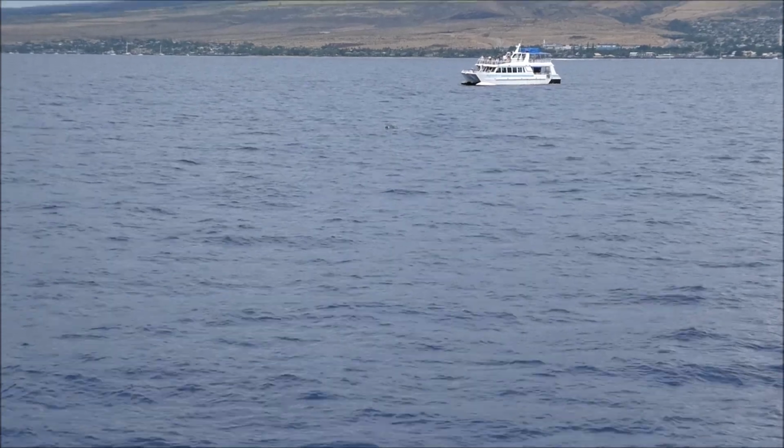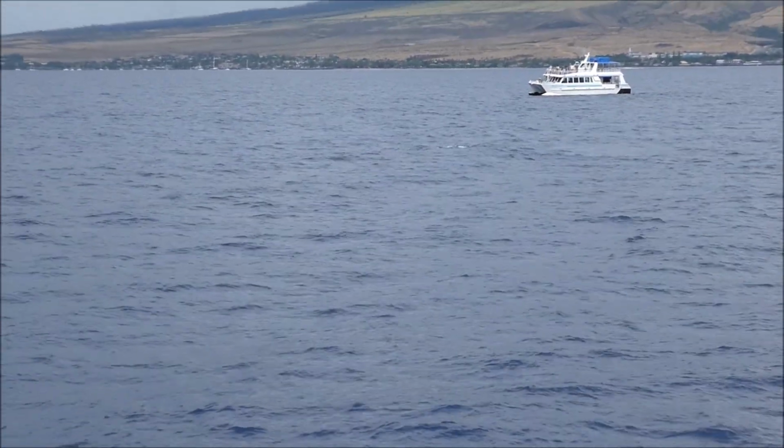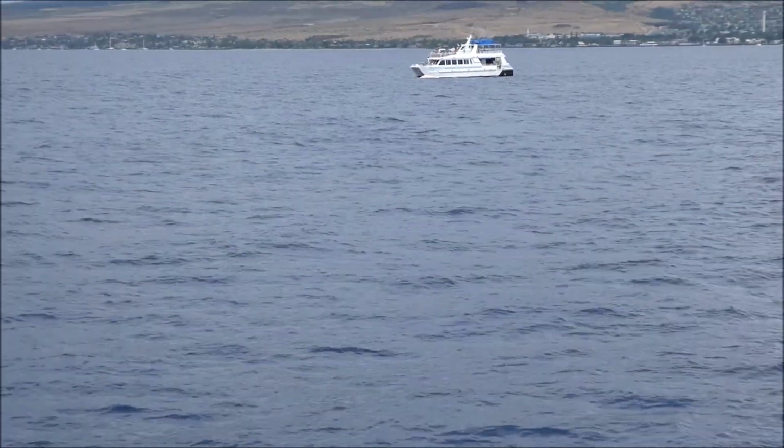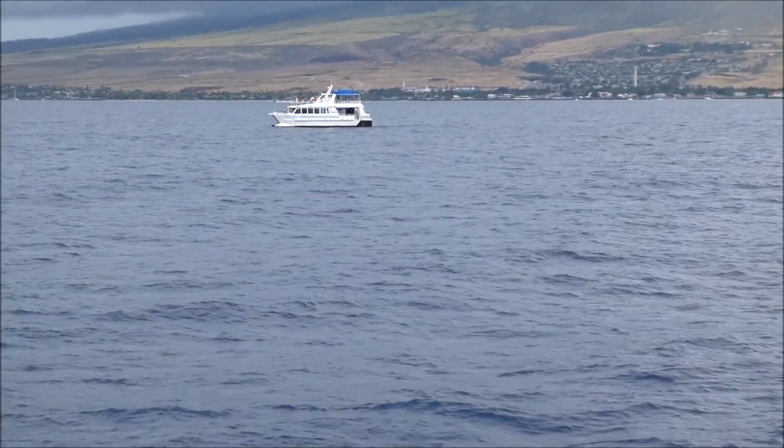So this guy's got some good muscles on his little face out of the water, too. Oh, gosh, there's nothing cuter than a baby humpback. And we haven't seen that many calves. This is actually my only second calf that we've seen, and we've been seeing these animals since the end of October. So this is really awesome that we're able to see a baby today.